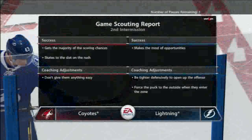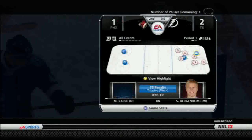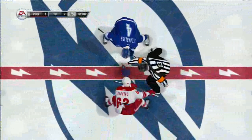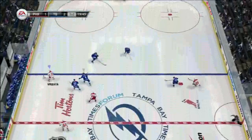At the end of two, it is 2-1. Outstanding game so far. What we're going to ask is, can they maintain it? Yeah, good rhythm, good offense, some good defense. I mean, pick something. It is all in front of our eyes in this game. Final period regulation underway.